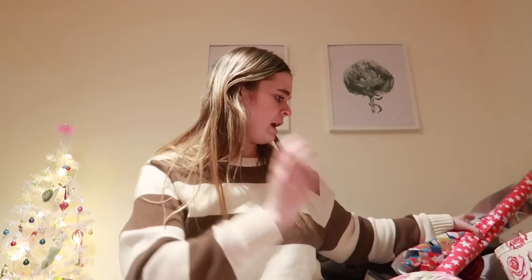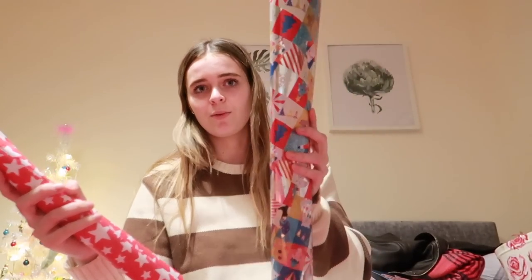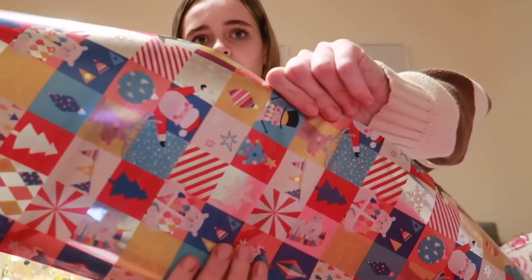So I've got the cherry. I'm gonna wrap the book in this one. I actually like this one. It's like that, so I just dropped you off the side of the bed. My camera needs charge, so I'm going to wrap these and then I'll show you them after I've wrapped them and charged my camera. And then I'll show you my mum's presents.